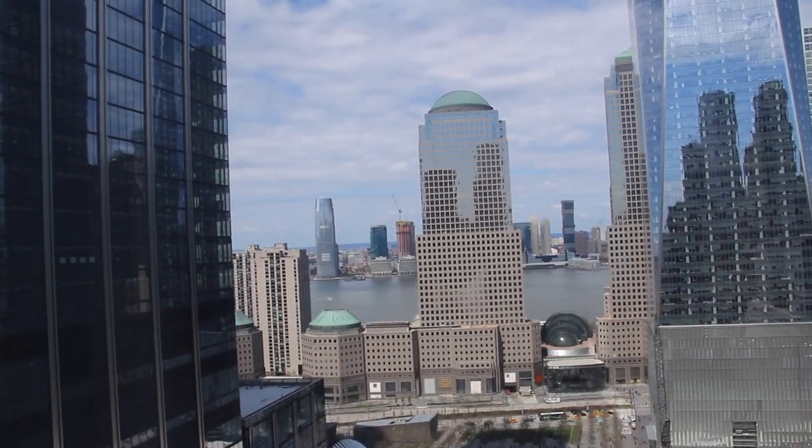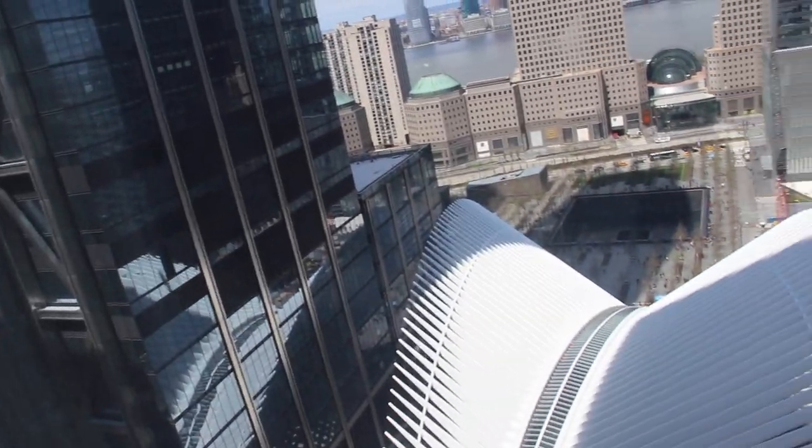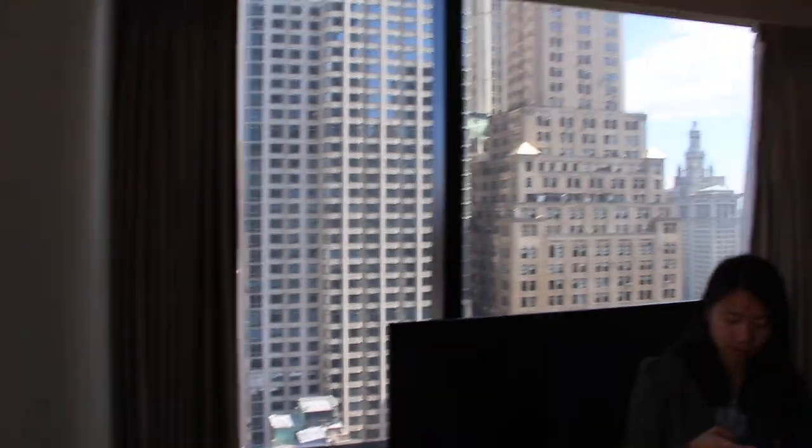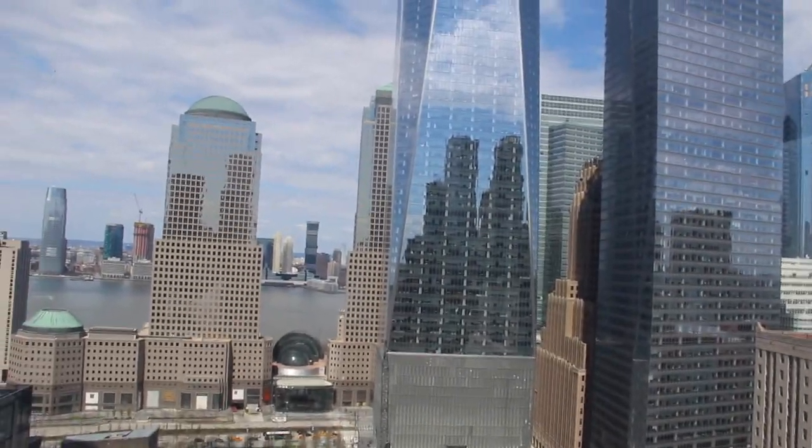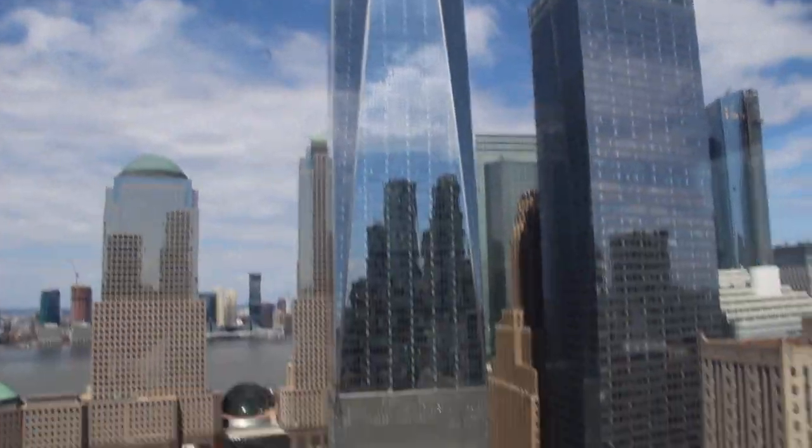But this has been an unbelievable location and a fantastic room. I mean, all the walls in here are windows, which is awesome. I don't know how old this building is. I think it did predate this building, though.